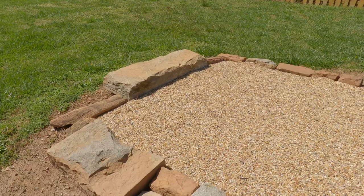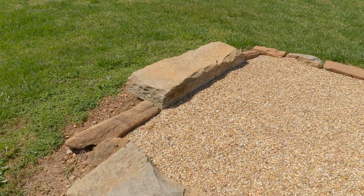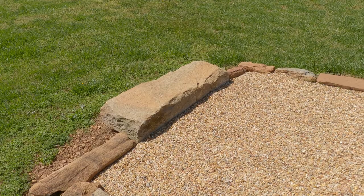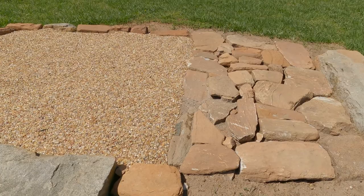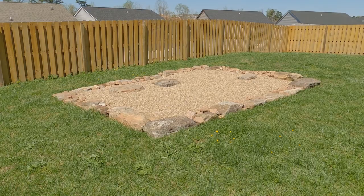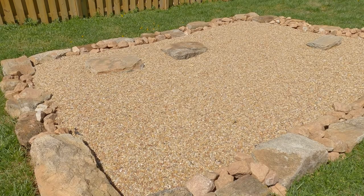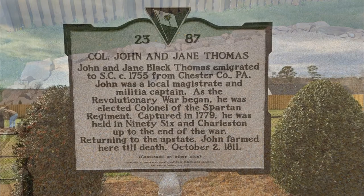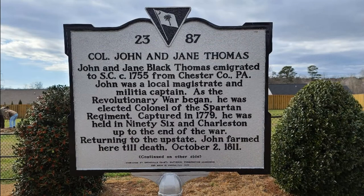Then we have the Mathis. We have these very large cut rocks. I suppose they exhumed from this area. So I guess they know they were there, I assume. I don't know how that worked with these rocks. And then we have the Colonel John and Jane Thomas. I imagine those rocks are there to mark where a flag once stood. But this couple right here held a very influential part in our revolution.